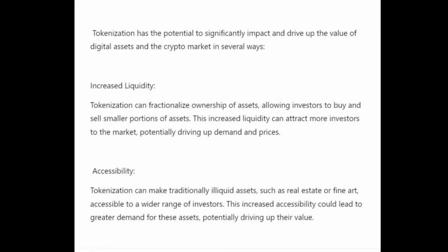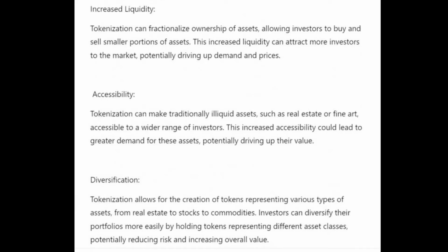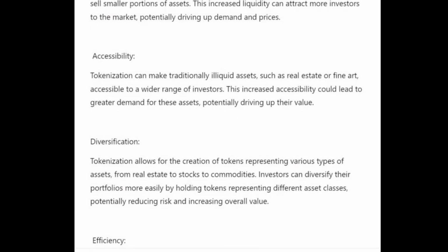Tokenization can fractionalize ownership of assets, allowing investors to buy and sell smaller portions of assets. This increased liquidity can attract more investors to the market, potentially driving up demand and prices. Accessibility: tokenization can make traditionally illiquid assets, such as real estate and fine art, accessible to a wider range of investors. This increased accessibility could lead to greater demand for the assets, potentially driving up their value.